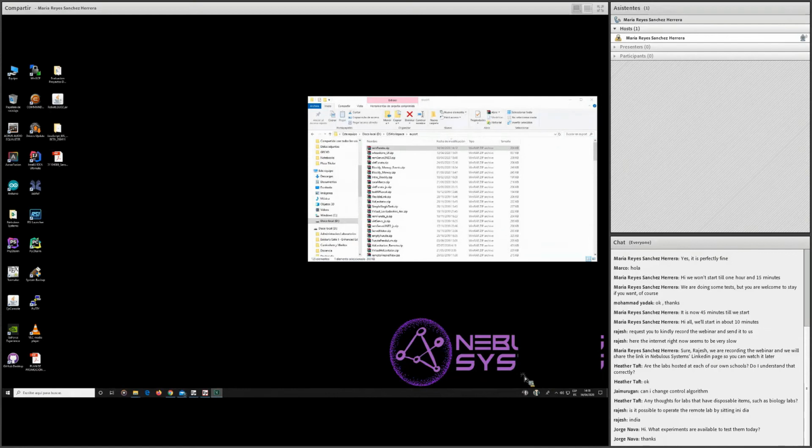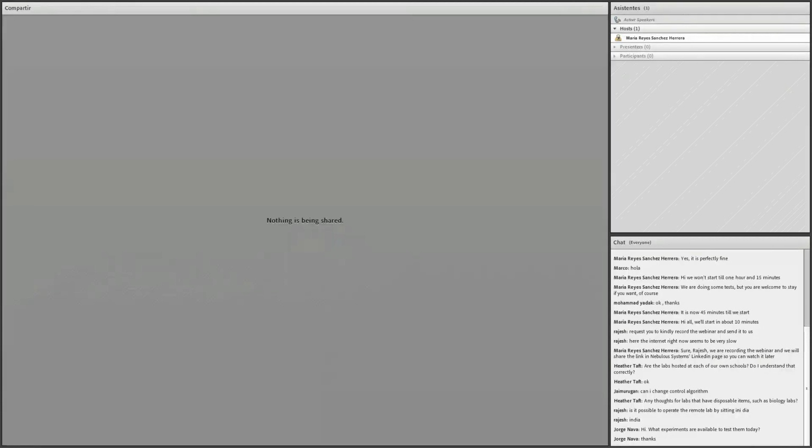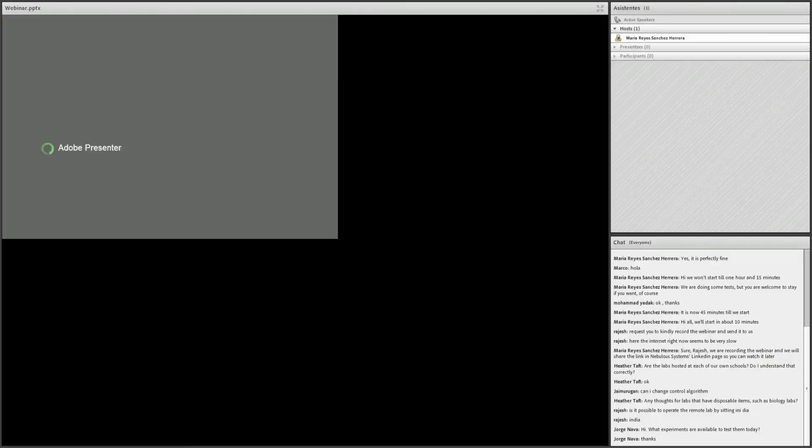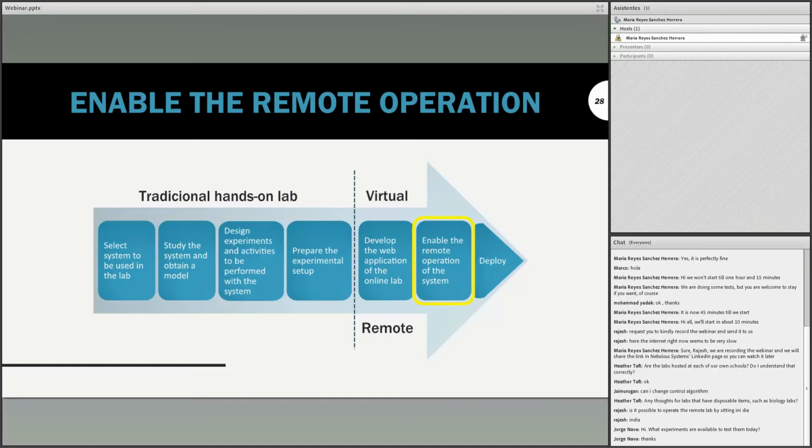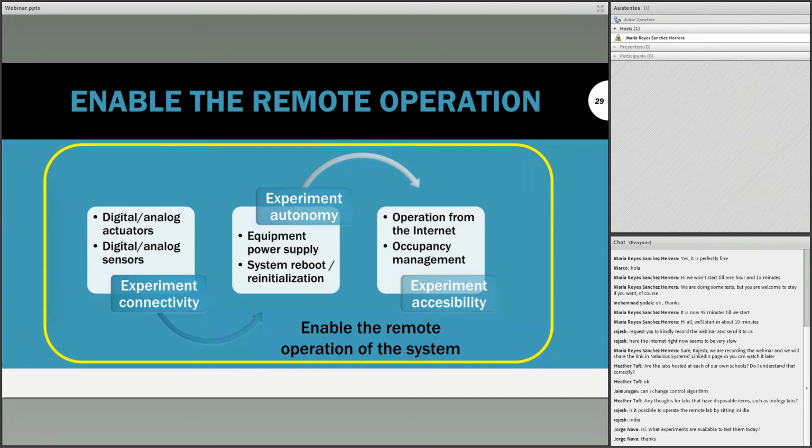Right, so we go back to the presentation once again. And now we are reaching the end of the webinar because we have finally come to the last of the 3 steps, which is the part of enabling the remote operation of your system. But this is still a bit far from the end, actually, because this final step is divided in 3 new steps. Anyway, these are the 3 things that you need to take care of in order to enable the remote operation of a system that you want to use as a remote lab.